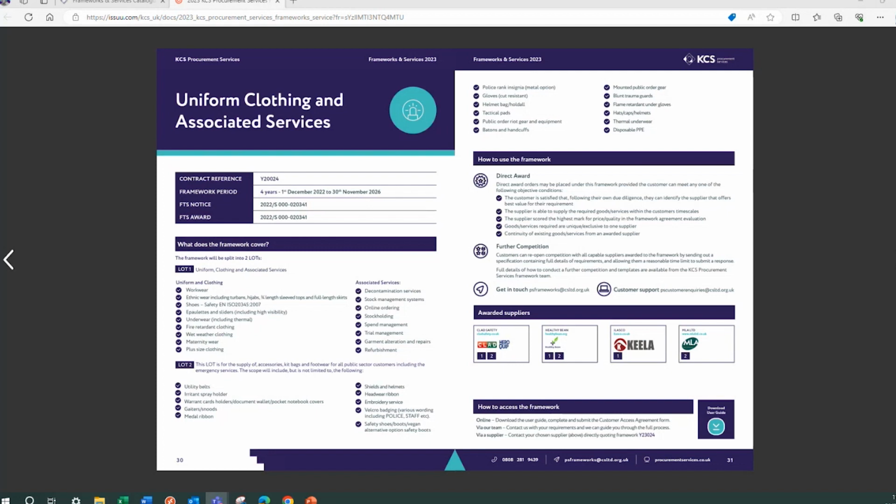So lot 1 allows you to compliantly procure a variety of different forms of clothing necessary for your workplace. So the range I feel available covers all bases. So from items you'd expect in such frameworks, such as fire retardant clothing, high visibility clothing and wet weather clothing, that's all available. But did you also know maternity wear, plus size clothing, as well as ethnic wear such as turbans, hijabs, that sort of thing, are available through this framework. Associated services means and includes refurbishment, stock management, spend management, decontamination services, that sort of thing. It's quite a lot more that this framework can support with.